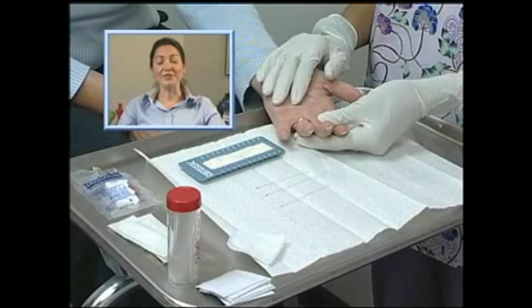If you're working with an infant, the puncture sites are different. An infant's fingers are not large enough to puncture without hitting bone. The best site is the bottom of the heel of the foot. If the child is older than a year or already walking, then you use a thumb.